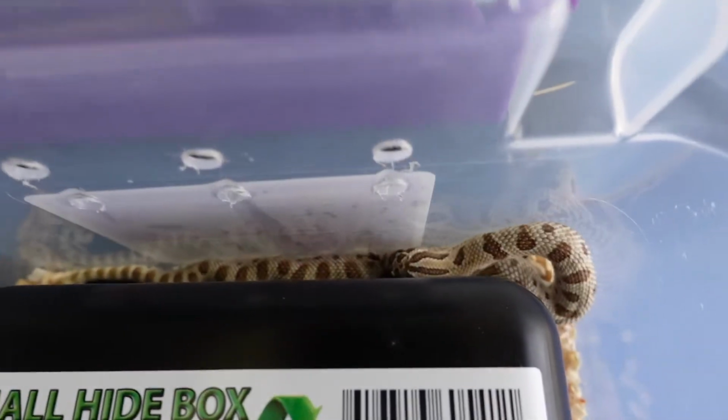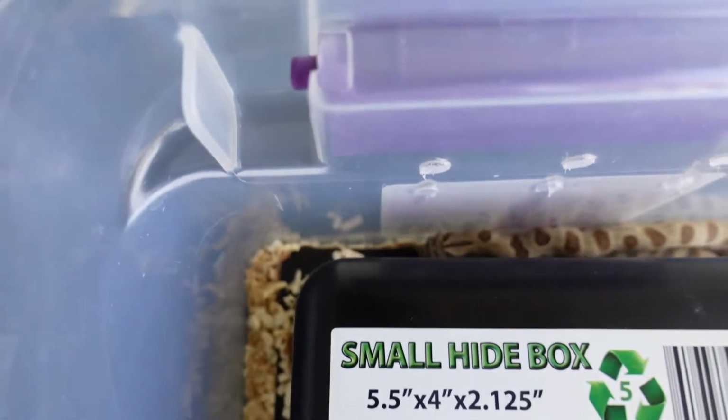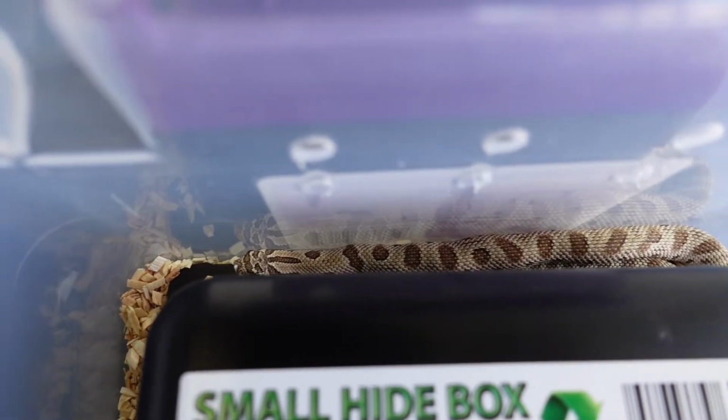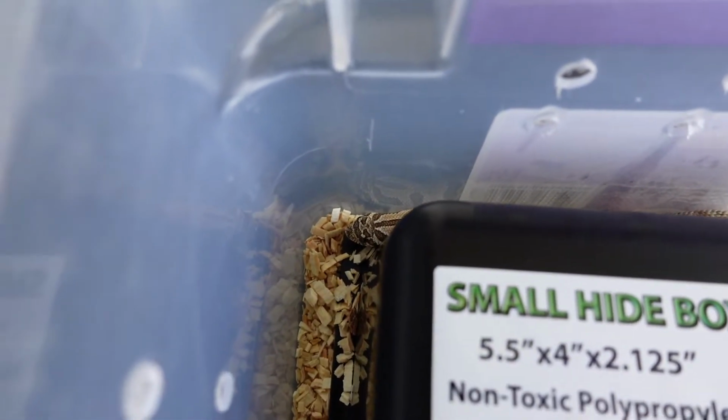Well, before I feed him off camera, I'll just show you him. He did eat on Thursday. I don't know why I can't get this camera to focus. But I have gotten him to eat since I've got him. But let me see if I can get him to eat.